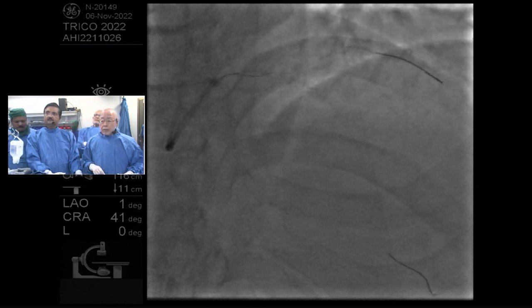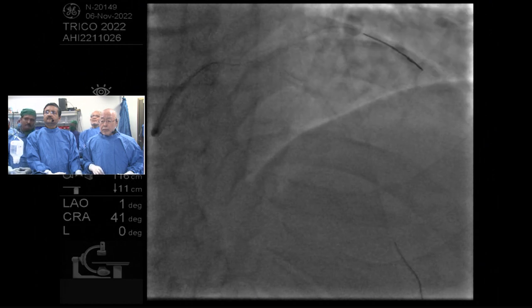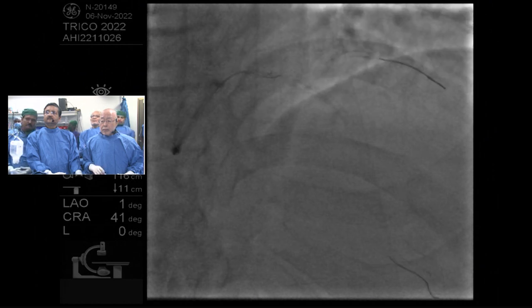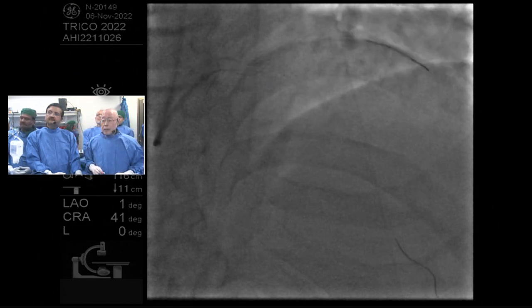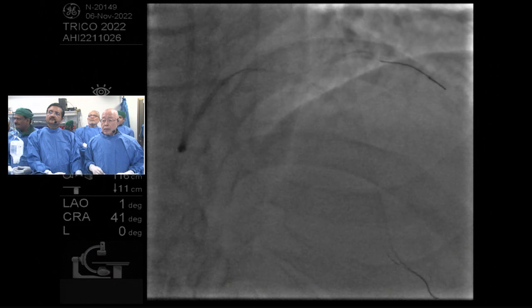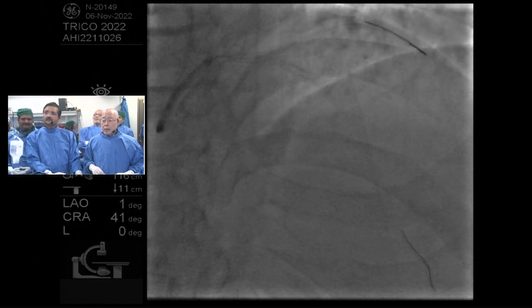And of course, FFR wires, these wires are not, I mean, they're getting better and better depending on whose wires you use, but they're not particularly good. My pick is here that the FFR will be negative. Because it's a very short and not so tight lesion.